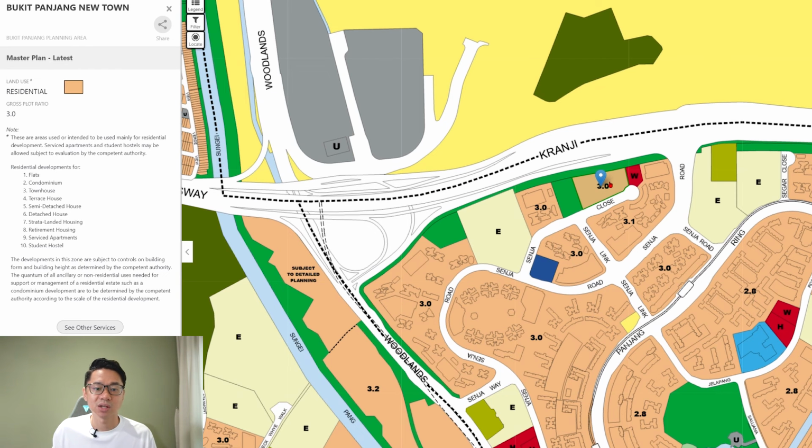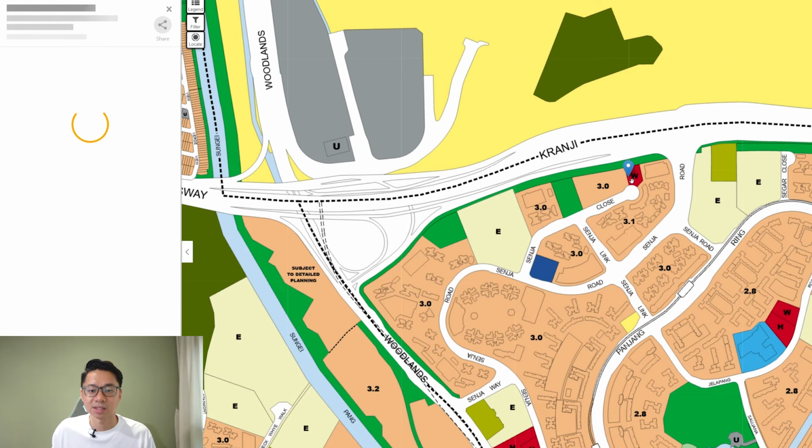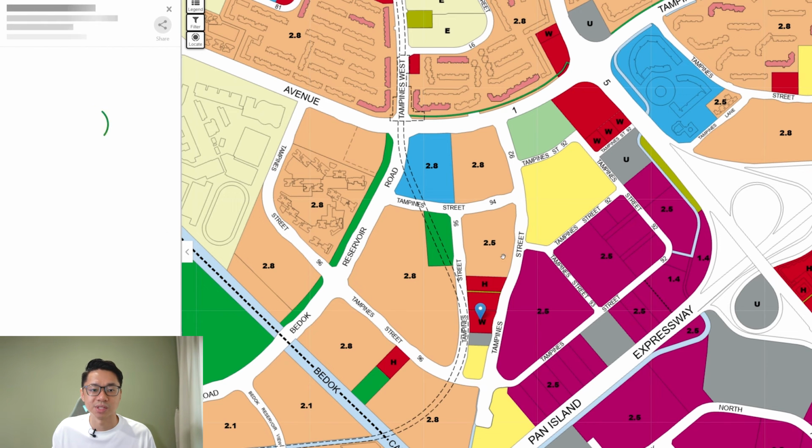Next is the one at Senja Close, no MRT and near to KJE, and also next to worship site. This site has not been awarded yet. And finally, you have this one at Tampines Street 95, short walk to Tampines West MRT, and probably a polyclinic and worship site beside. This site has also not been awarded yet.